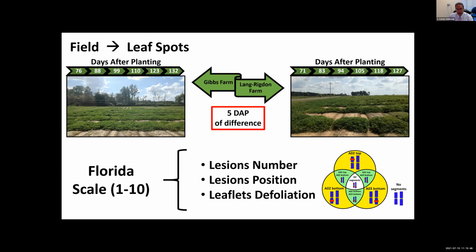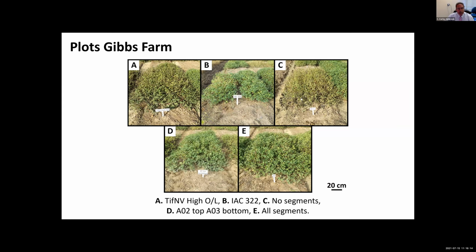As I mentioned, seed was limited, but he did have replicated small plot studies at two different farms in 2018. One was the Gibbs farm, the other was the Lang-Rigdon farm. These were non-sprayed trials, and the same type of genotypes that we just talked about were included in this study, along with some checks.